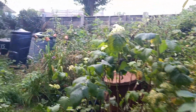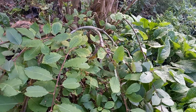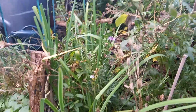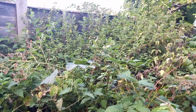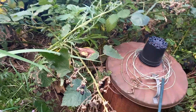More raspberries here. This is a little tree that produces lovely early flowers for the bees. Few struggling on giant knapweed there. The rest of the knapweed's all gone to flower, gone to seed, and I love the seed heads. Look at the seed heads of this knapweed. Yeah, that's the nettle bed. Massive nettle bed, and the blackberries, as I say, they're going over now. There's one or two but not many.